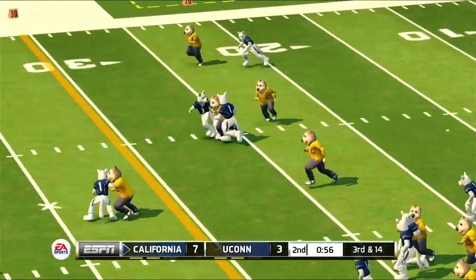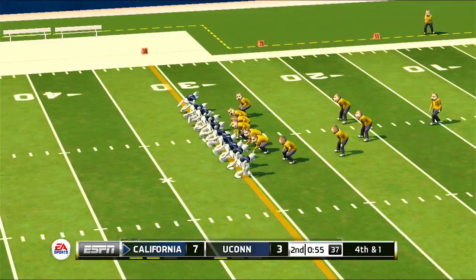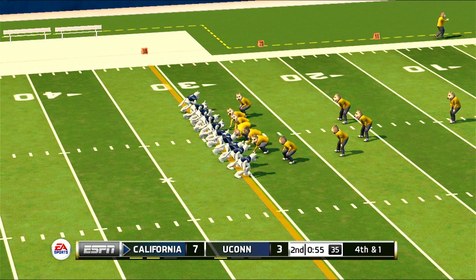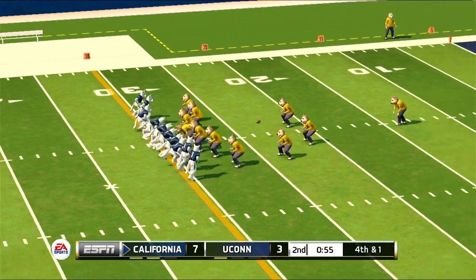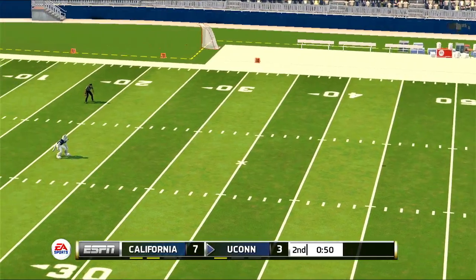He's into the open field. They got to him, and he did not get the first down. Well, the defense was set up here to defend the pass and left some running room. He only fell a little bit short. It looks like they're going to go after this punt. He puts it away, and it's a great kick.